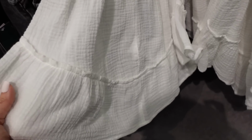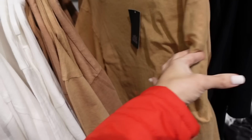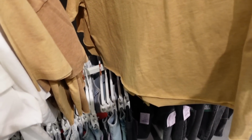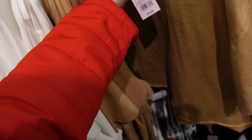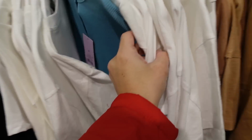Also seeing a new gauze skirt from Wild Fable. This one has that smocked waistband, really nice and flowy. They're $18. New boxy tees from Wild Fable. This one has the crew neckline, drop sleeve, raw hem at the bottom. Looks like it's like an oversized fit that got cut. They're $10 in the brown. Also comes in black, white.